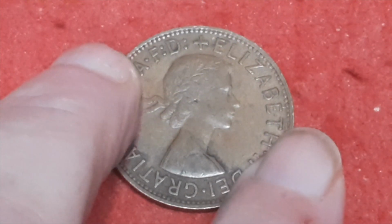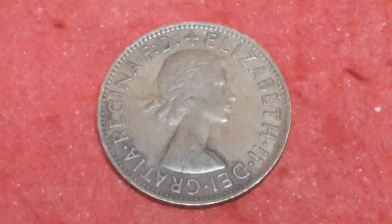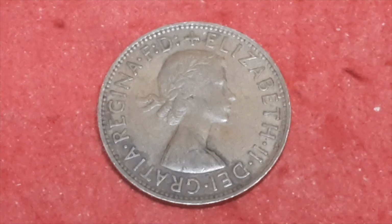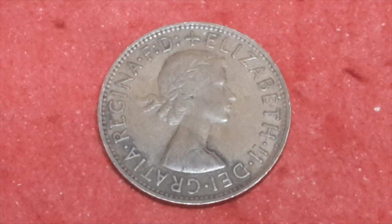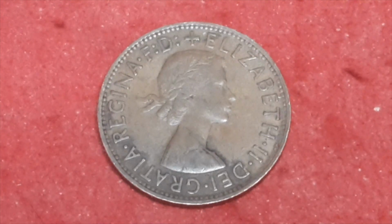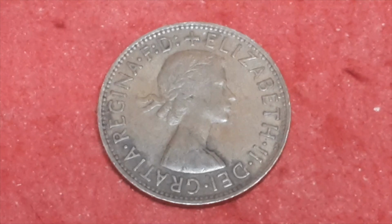Next, we have another penny, but this one from 1957. Again, like the other one was bronze, so is this one. This one is Queen Elizabeth II. And the writing on the outside reads, just get your script a bit closer so you can read it, Queen Elizabeth II, by the grace of God, Queen, Defender of the Faith.